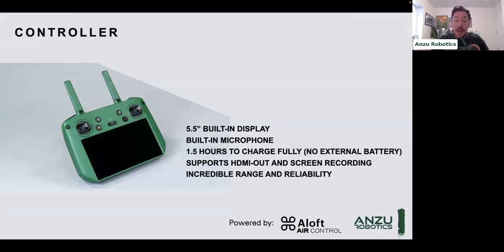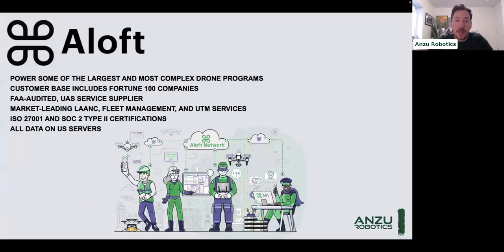You do have HDMI out, so you can put this up to a larger monitor for sharing with a larger audience. There's also ways to do that through Aloft, which we'll talk about shortly. And then I mentioned the range already, but you're getting up to 9 miles range of control with this RC paired with the Raptor and Raptor T units. So now let's talk about the challenge of taking drones that are manufactured, like I mentioned, in Malaysia.